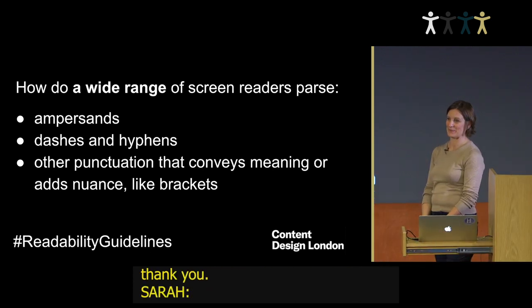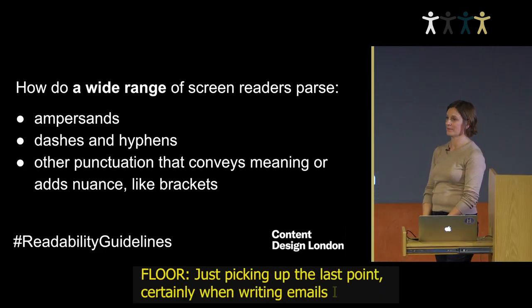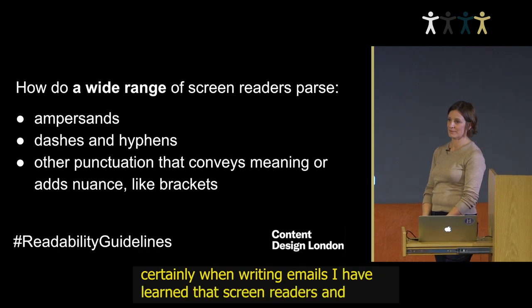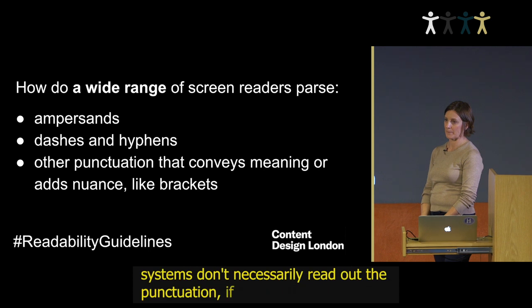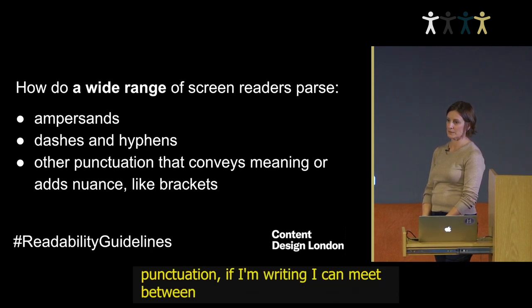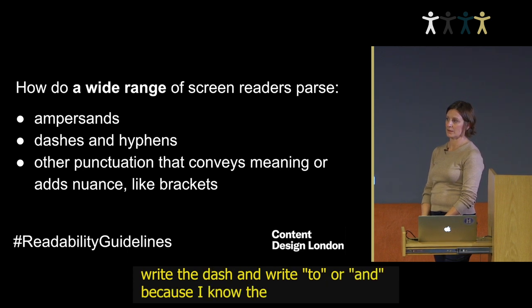Thank you. Just picking up on that last point, certainly when I'm writing emails, I've learned that screen readers and other systems don't necessarily read out the punctuation. So if I'm writing, you know, I can meet between the 7th and the 9th of May, I won't write a dash, I would actually write to or and instead, so that I know the screen reader will read it out. That is the common guidance, is to do that.